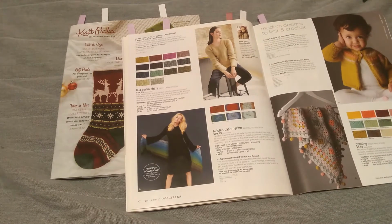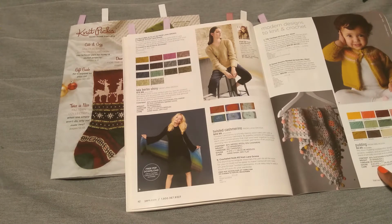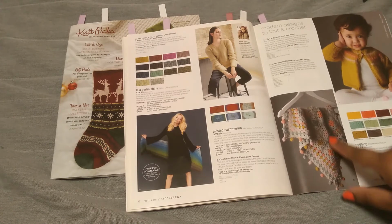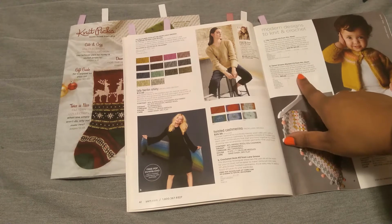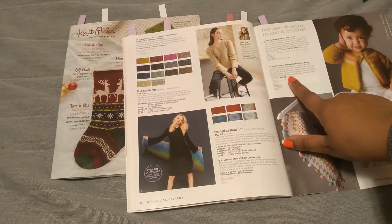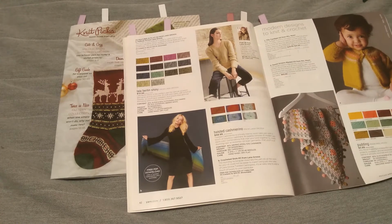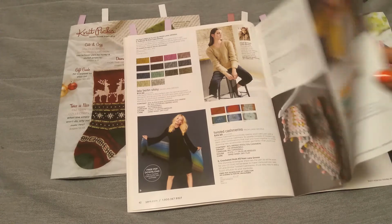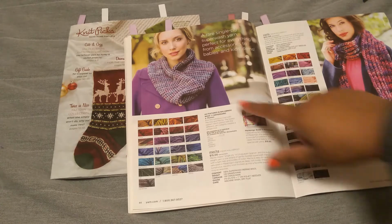Oh, that's cute. That looks like crochet. Maybe it isn't. Wait, am I looking at the right one? This is D. D is, yeah, granny squares. Those are pretty colors.